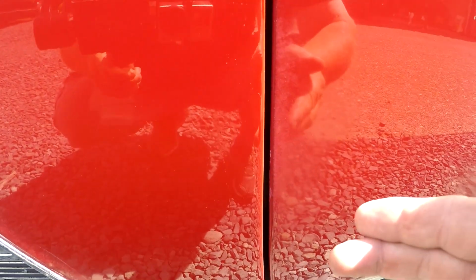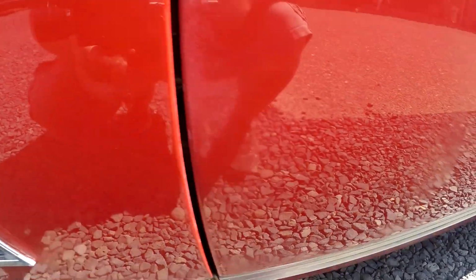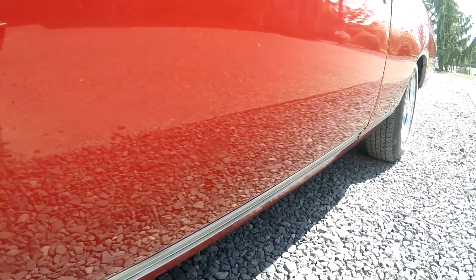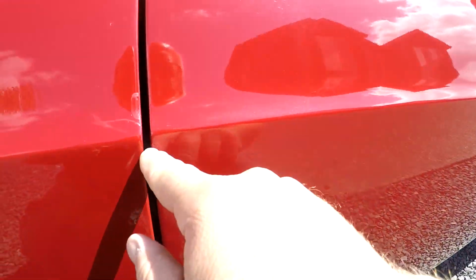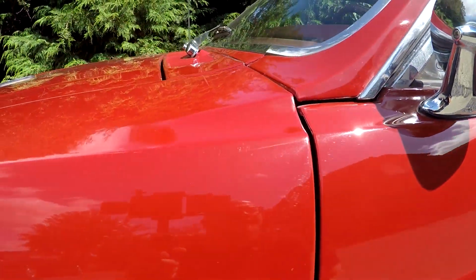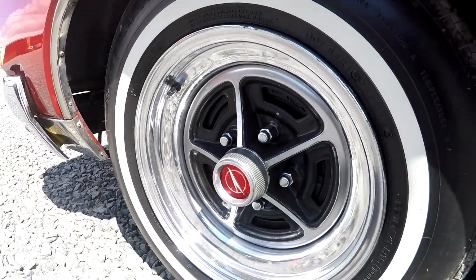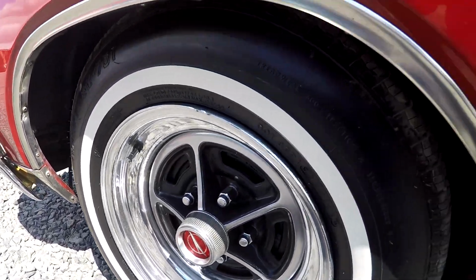I think the door came open a little bit and rubbed a little bit right there. A couple little chips. You look at the bottom of the door, everything looks good. A couple little touch-ups there, but overall looks really good. You know, the wheels actually look in really nice condition.